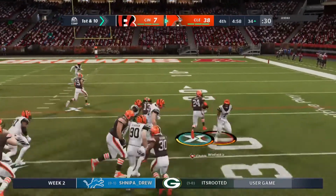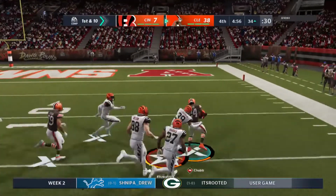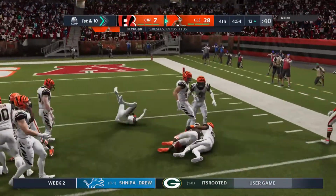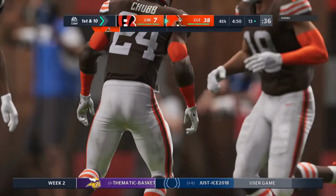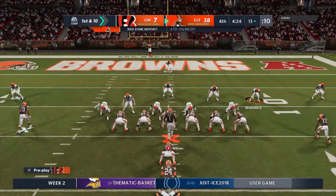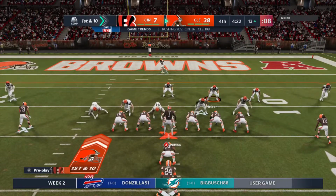On the ground, it's Chubb. And some room to roam now. And all the way inside the 15 before they drop it. That's good for 21 yards and a first down. First and 10 at the 13-yard line.